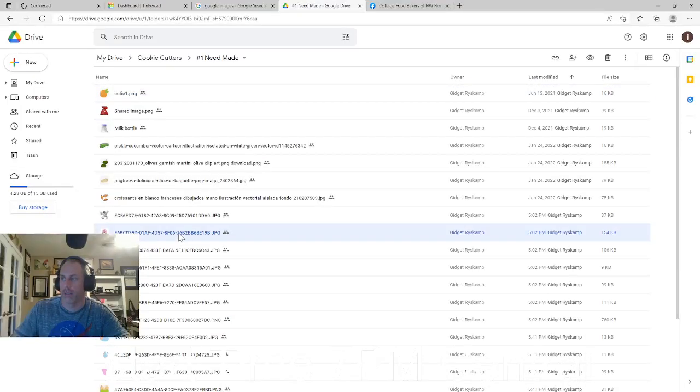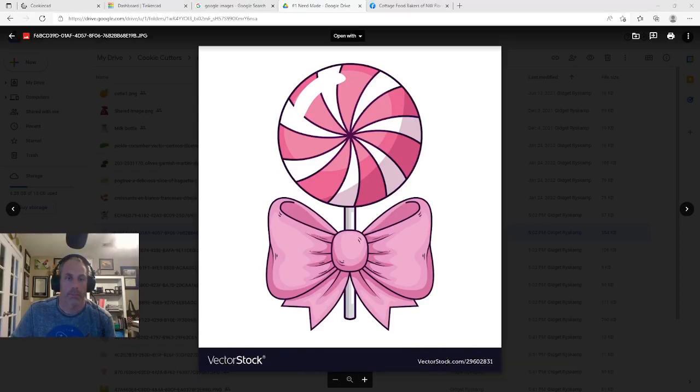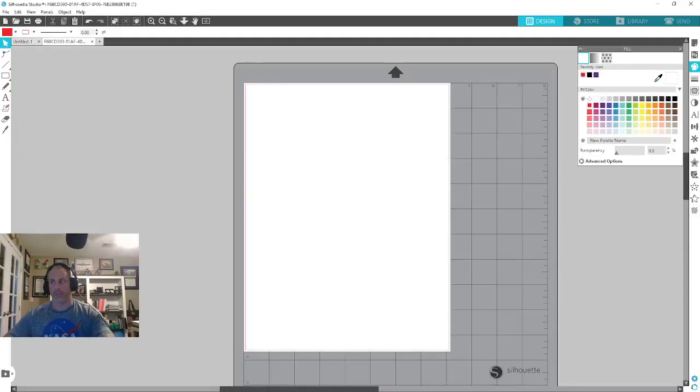So in 2 hours from somebody ordering a bunch of sucker cookies, or the baby cookies or whatever, in 2 hours from them saying, hey, I want this, me finding the photo, we have a cookie cutter ready to go to cut those cookies. That simple. I would suggest, if you have a lot of special order cookies, that you get a 3D printer and make your own cookie cutters.